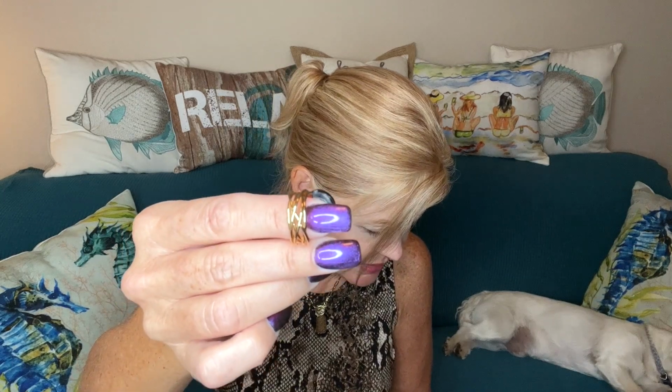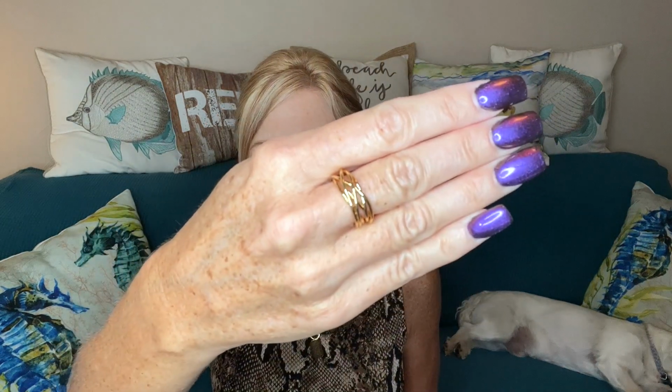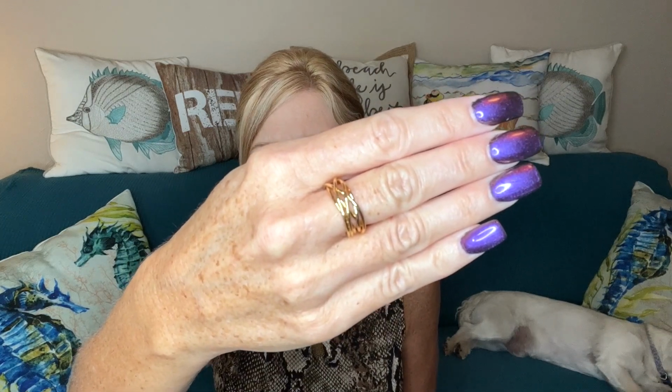All right, next up is a ring. This is really pretty. Can you see that detail? So it kind of has the interweave and twine through it. I love that. It's got a lot of different layers there, all interwoven. So this is called the Slate Abir ring in gold. The retail price is $50. The member price is $42. So pretty, right? All right, I have one more.